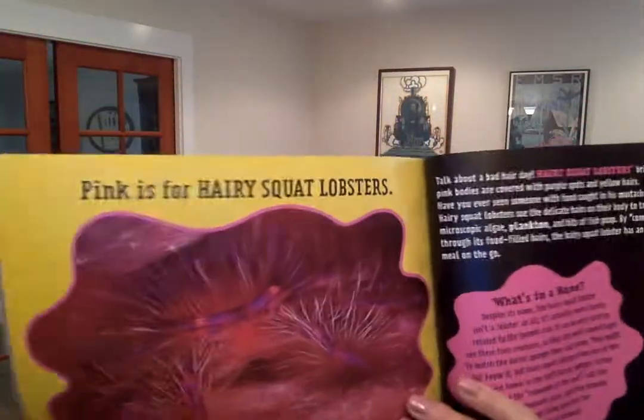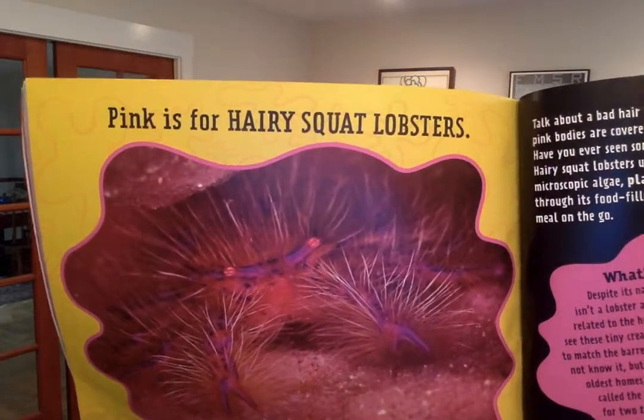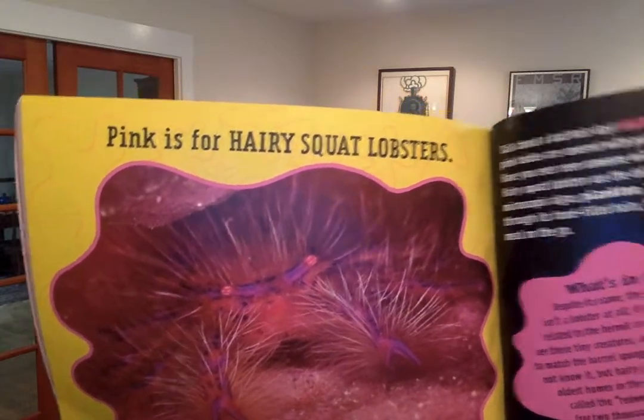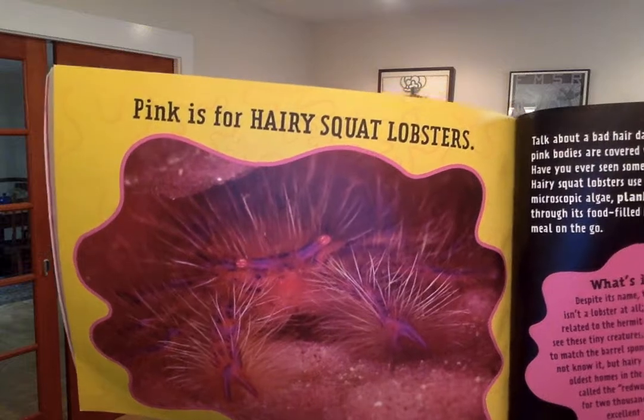Oh, look at this guy. Pink is for hairy squat lobsters. These guys are kind of small too. They're only a half an inch big. That's a pretty tiny lobster. Talk about a bad hair day.